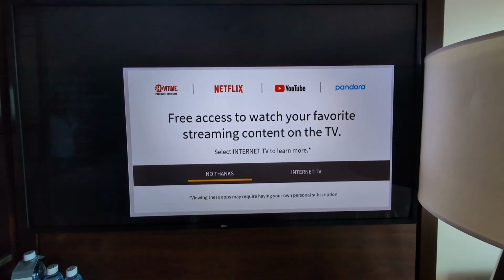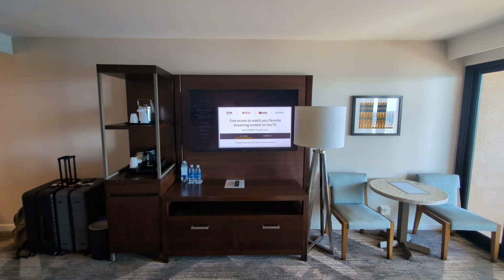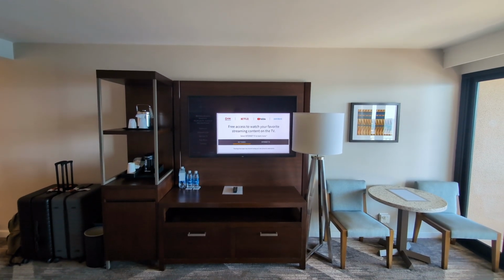Okay, another amazing part of this is the technology. The TV had a full guide, plus had the ability to sign into your Netflix, and then would sign you out when you checked out, or you could obviously manually sign out. I love that. I think that's another big win for resorts when they're upgrading their technology, keeping up with the TVs.